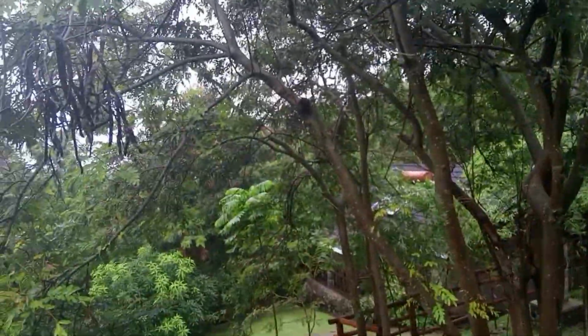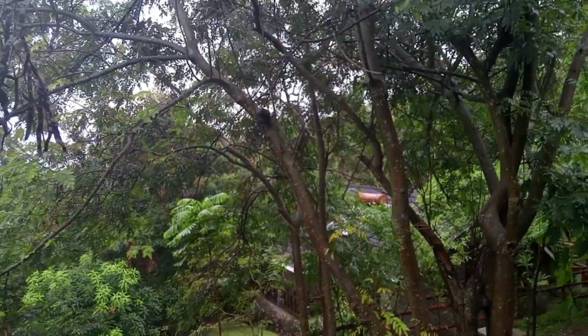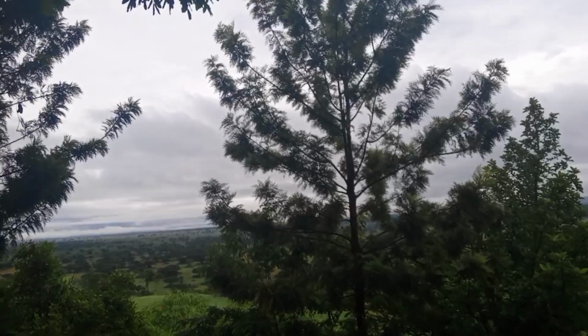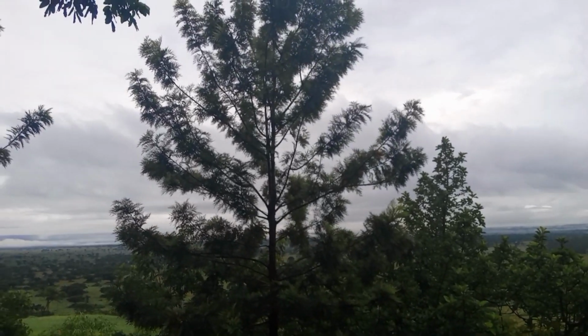Kyangabi Crater Resort. So I'm going to show you my room. It's a little bit messy, but yeah. Look at the views. This is my room, my balcony. It's a lot of forest, a lot of trees. Look at it. You can easily watch game from here.